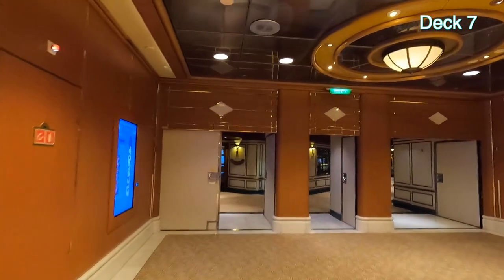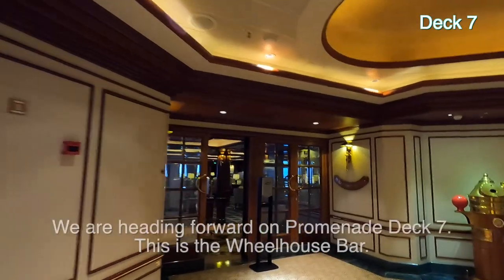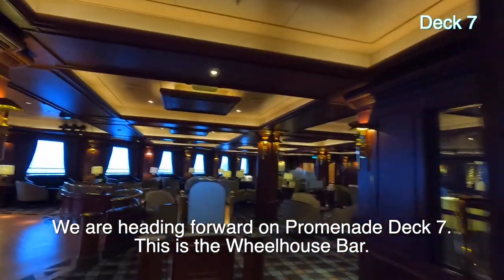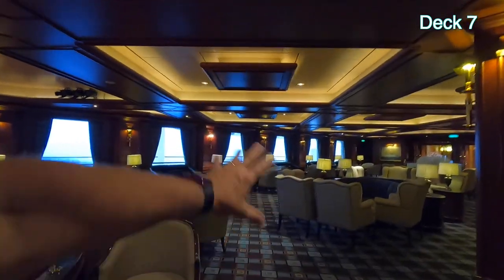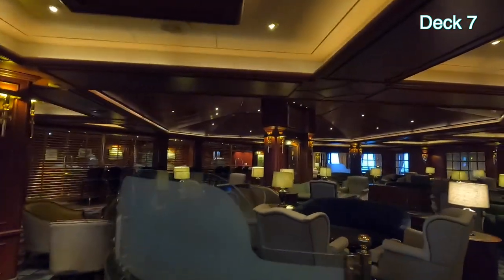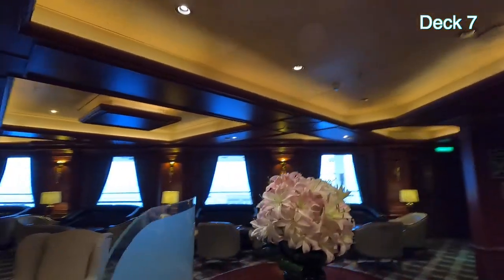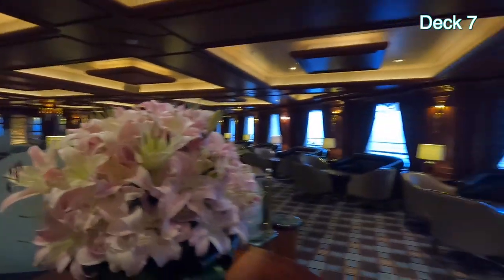If I head forward, I'm going to find the Wheelhouse Bar. And we've been playing cruise along trivia in here, and this is one of the nicer lounges on board because it has a variety of chairs and couches and big ones and little ones, and it's big and wide and open. They do music in the evenings, has a bar, has these flowers. Boy, I wish you could smell these. These are real. And they smell like Easter.